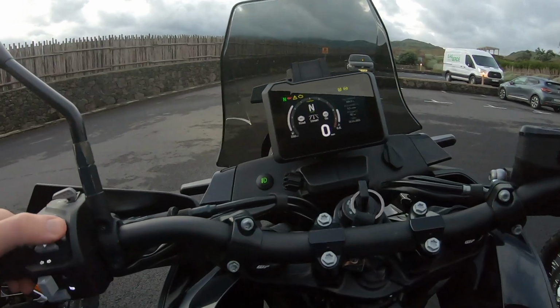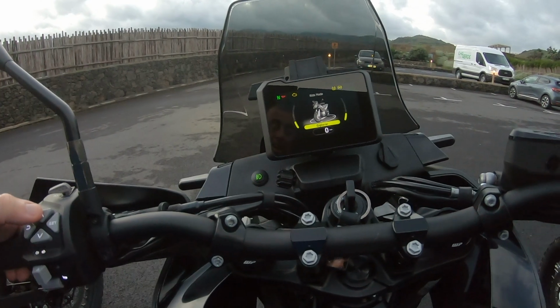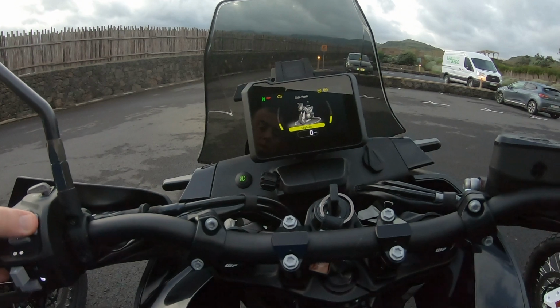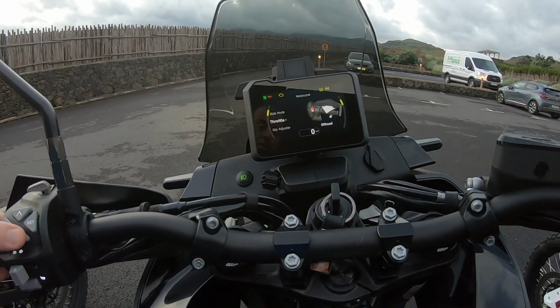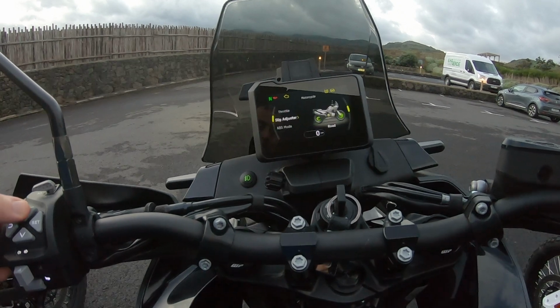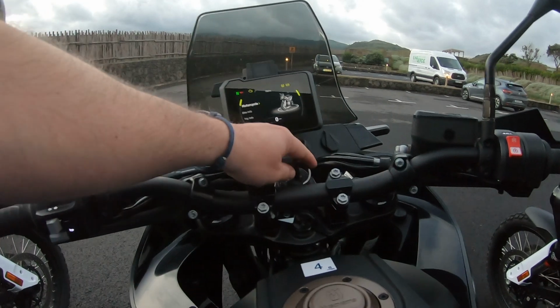We've got multiple rider modes. The Explorer is an optional extra, and the Explorer mode allows you to play with the throttle and slip adjuster and ABS and traction, where the other modes are a bit more limited. But I'll run you through more of that later on.